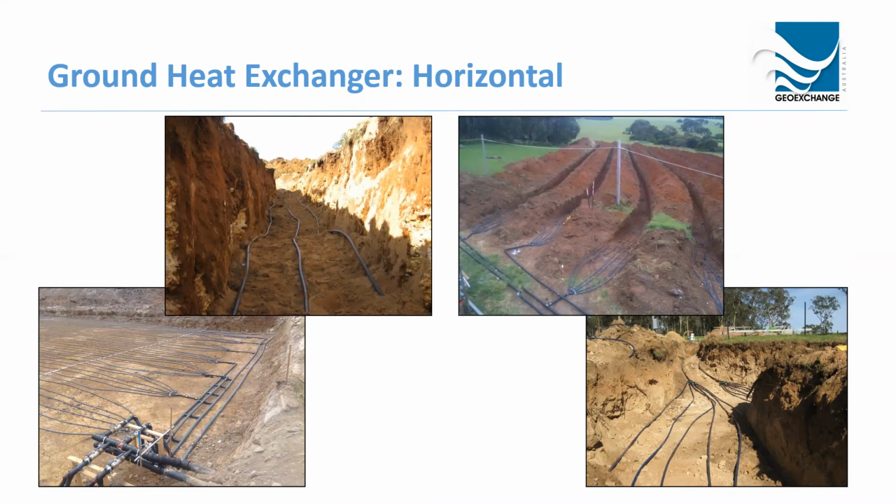Soil type obviously important. You can see here some pretty reasonable clays, silty clays in there, and then that was all backfilled over that. Obviously make sure you get all your lines nice and neat and separated, so you don't have interference on the system through its length.